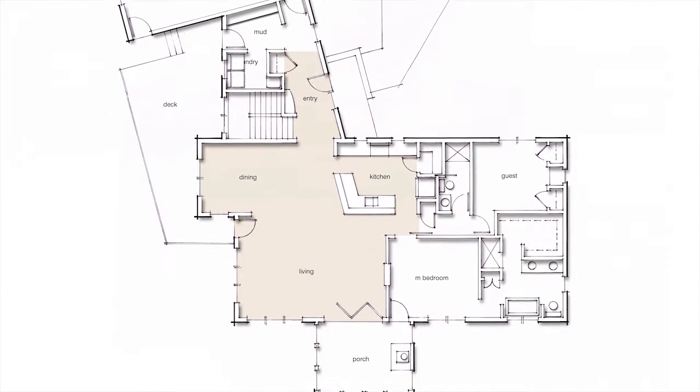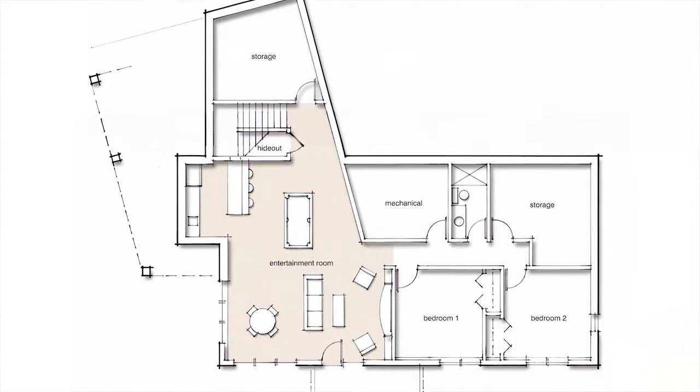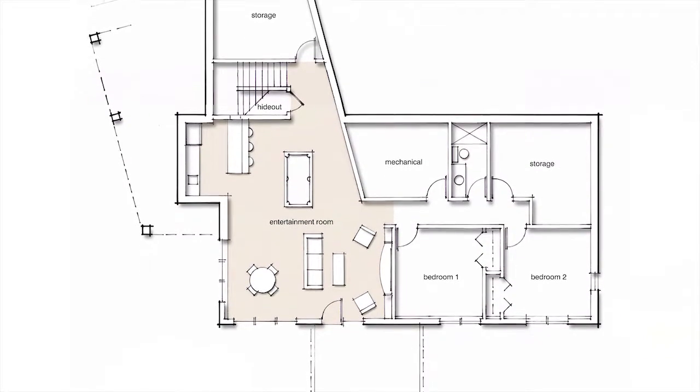bedrooms, etc. So here's, again, the main level and a quick look at the lower level, which will be roughed in to be finished in the future. So once we had the plan pinned down a little bit, obviously there are still some adjustments and things to move around in here, but we had the basis of a direction to move forward with.